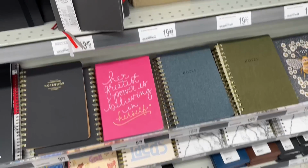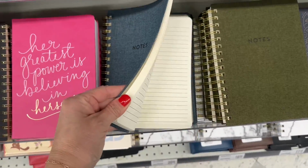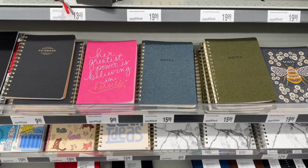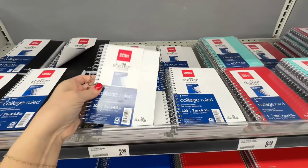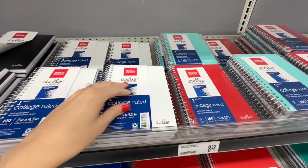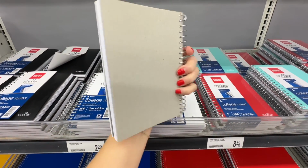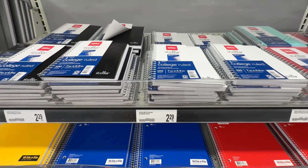I was actually disappointed in the notebook section because these were adorable, but they were so pricey. So I would take the advice of another viewer, who told me that she found really cute ones at discount stores like Home Goods. You can even find them at Nordstrom Rack, that type of thing. If you want just a straight economical notebook, these ones are a good deal. They're actually the smaller version of what I currently use. So I would personally grab one of these for like $2.49. But if you like cute ones, I would look elsewhere.